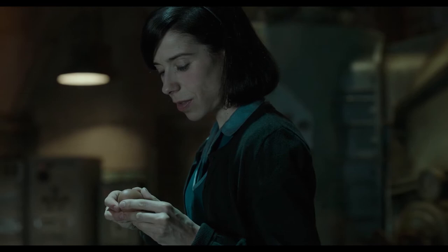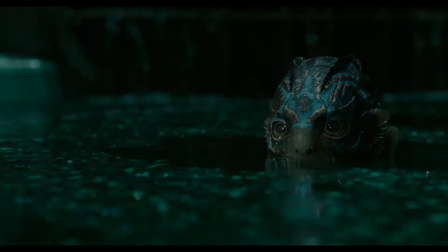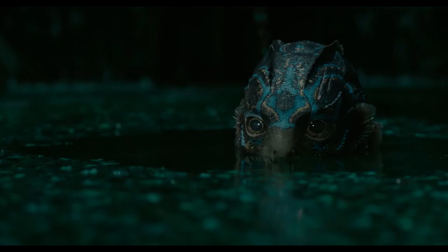As the creature approaches, you notice a bit of an arc just in that one scene, from when we first reveal the creature over the surface of the water, and he's making these cute chirps, and you're not really sure what to think of this animal.